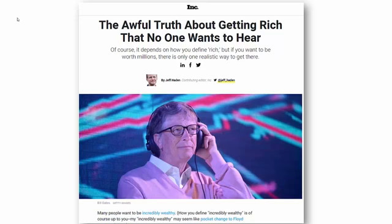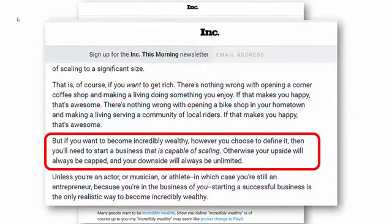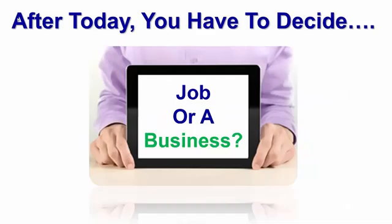It said, hey, if you want to become incredibly wealthy, however you choose to define it, then you're going to need to start a business that's capable of scaling. Otherwise, your upside's always going to be capped. There's only so many deals you can close every year, right? And your downside will always be unlimited because, well, guess what? Things happen in life. So after today, the only decision I'm going to need you to make is, do you want a real estate job or do you want a real estate business? It's the only decision I'm going to ask you to make.